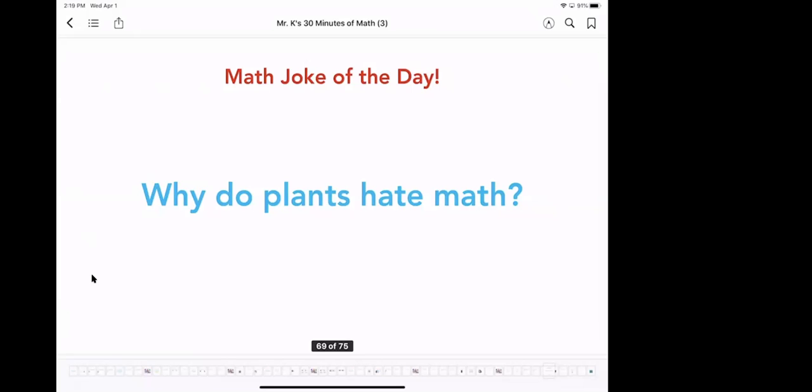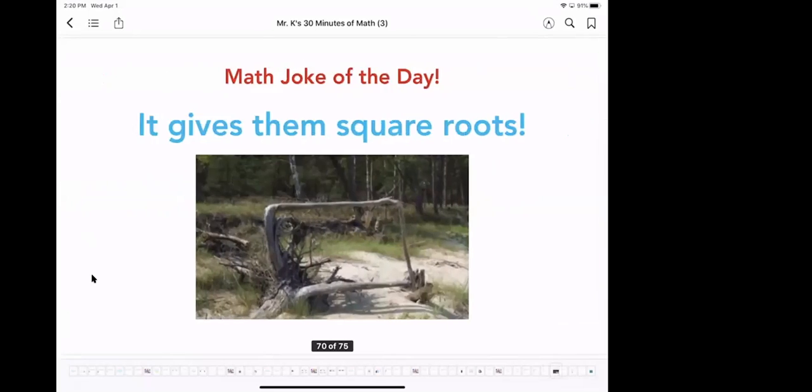Okay, I think I like Aaron's answer because they have no brain. That would be funny. Henry, something to do with leaves. No, here it is. Are you ready? Because it gives them square roots.